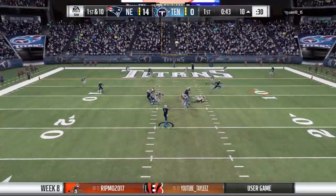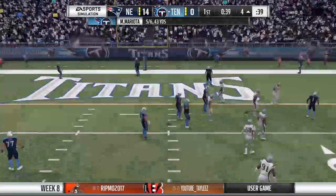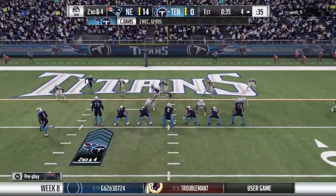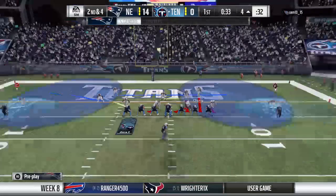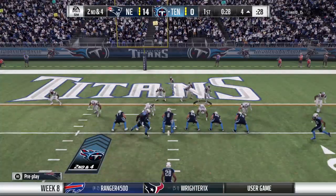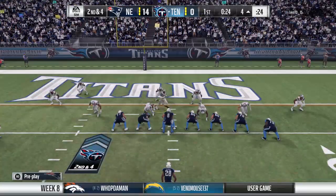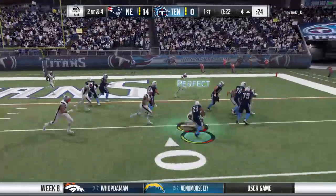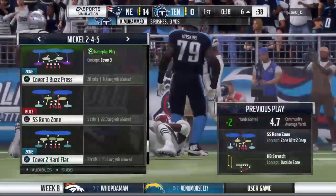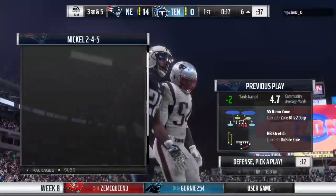Mariota on 1st down. This will be caught just inside the 10. And the stop will come inside the 5 at the 4. That's good for a gain of 6, 2nd and goal. Ball spotted at the 4. It's 2nd and goal. On the carry, it's Muhammad. And he'll get blown up behind the line of scrimmage. Back at the 6. He lost 2 there, and it's 3rd down.